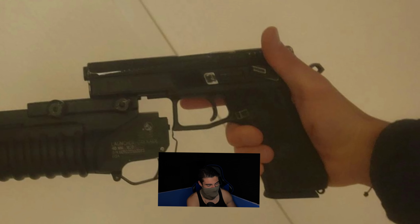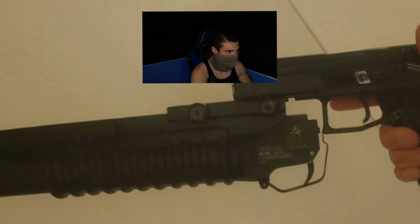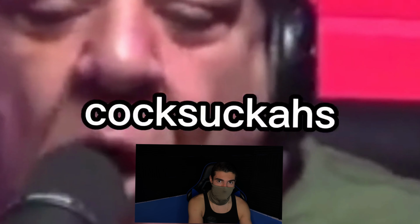I can't even tell what pistol that is, but it's got a long grenade launcher on it. The best thing about this abomination is that it actually works. I'm not even mad at this. It's some super American stuff. I could imagine Joey Diaz dual wielding these things.